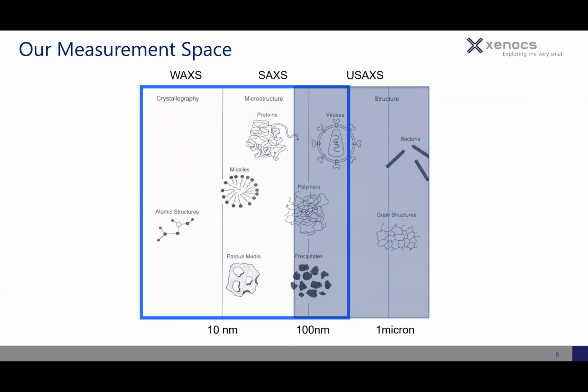I'll be switching back, because my instinct is to talk in angstroms. I'm trying really hard to work in nanometers, but forgive me if I slip. I usually think in angstroms because that's the natural unit that we use for scattering. So we're going to see things that have applications in micelles, proteins, mostly polymers, but now we can start touching viruses and grain boundaries in larger scale structures using specialized techniques like ultra-SAXS.